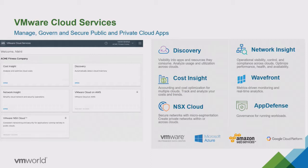The next piece here is basically I'll switch to Network Insight, which is, I now know what's running in public clouds. I have a model on the cost. I get some insight into that. What are the network flows that are happening in this? So for example, I don't know what sort of traffic is flowing in and out of my instances in AWS. So this is where Network Insight comes in.